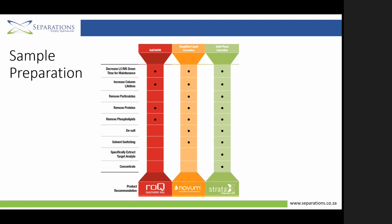And we've also got solid phase extraction, which is a great technique if you need to do proper sample preparation and really extract only the analytes of interest out of a complex matrix. Then solid phase extraction is the way to go.